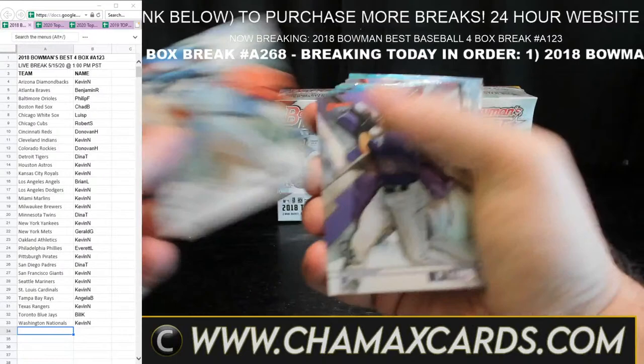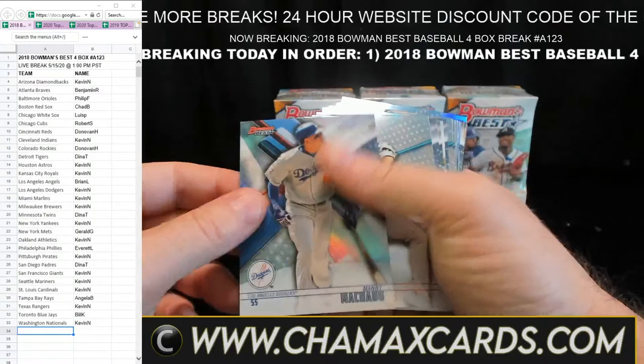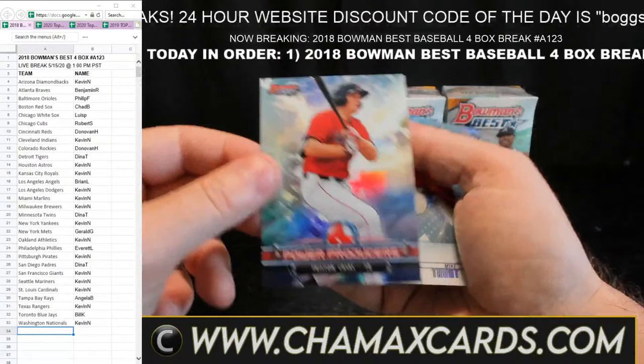Connor Scott, auto for Miami. Kevin N. There you go. So again, all these cards we'll go through and he'll extract refractors for us. Power producers, Cassis. There's a Mike Trout.